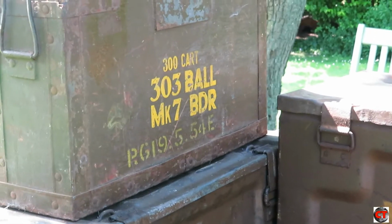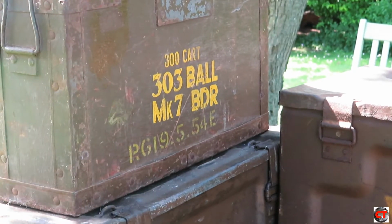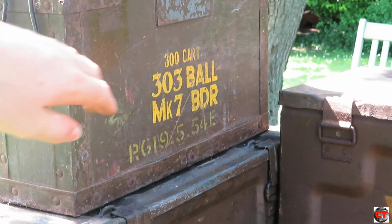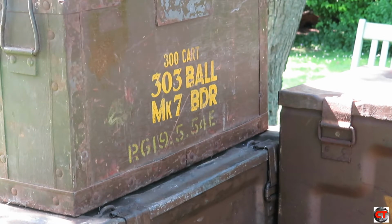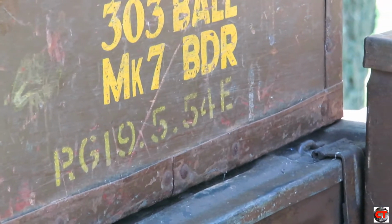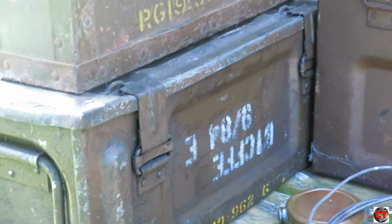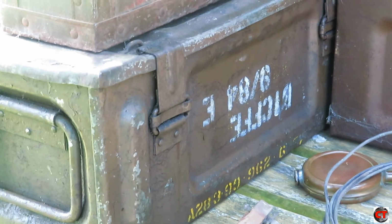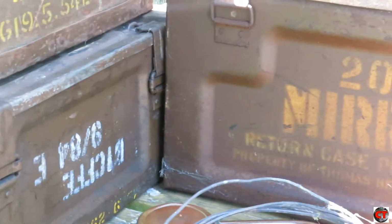Go to the left, you've got one here. That's actually of a wooden structure, which means it's different to these metal ones. So you can see it says 303 ball on their 300 cards, and on the top it says 303 CTN. Now 303 would have been quite a small bullet. I don't think it was used in aircraft. It would have been the sort of bullet that a handgun would fire, I think. Mark 7 BDR. I'm sure that's some sort of date or model number there. PG 19.5.54E. And then just below that we've got another one that has remnants of some writing. I'm sure these are American. It must be. But yeah, if you know, please let me know, by all means.